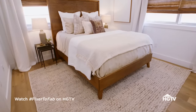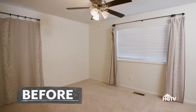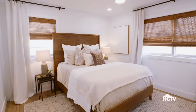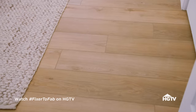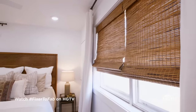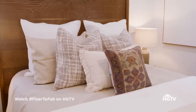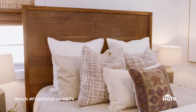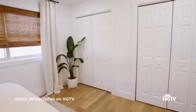Wow, look at this. Oh, my word. I love it. Seems like a much larger room. It does, doesn't it? And you have the flooring that's throughout the house, just kept it very consistent and warm. And then just all light walls, light ceiling, and then bringing in the texture with the woven shades and the bedding. So pretty. Just so it feels really warm. And all that extra closet space you asked for. I love it.